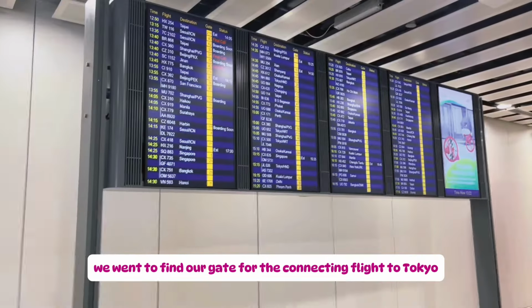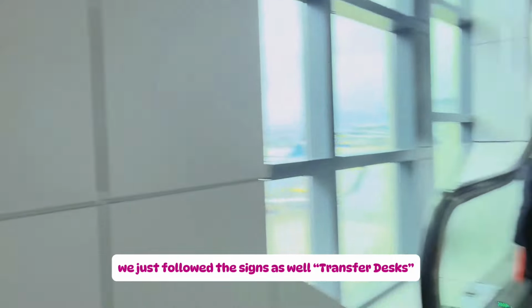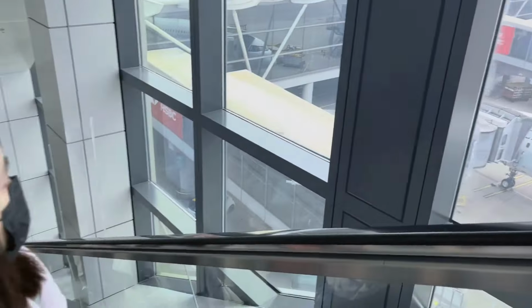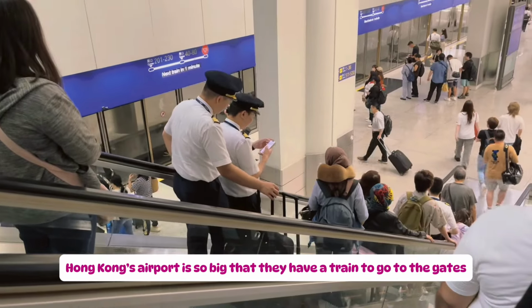We then went to find our gate for the connecting flight to Tokyo. We just followed the signs as well. Hong Kong's airport is so big that they have a train to go to the gates.